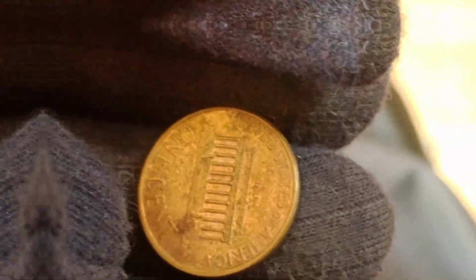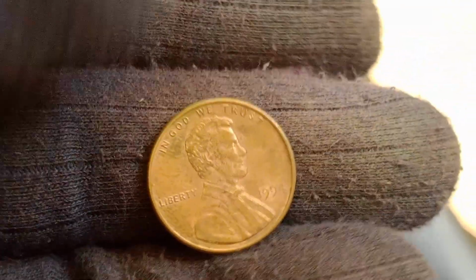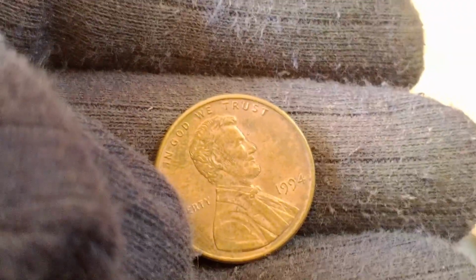Suddenly, the screen darkens and focuses on a single question in bold white letters. Could you be holding the next record breaker? The voice returns, slow and deliberate. Somewhere, possibly still ungraded, still in circulation, exists a 1994 Lincoln cent that could break auction records.